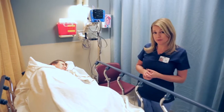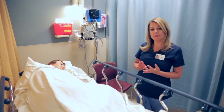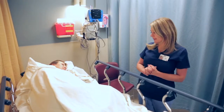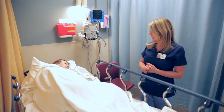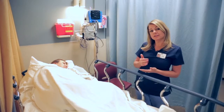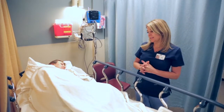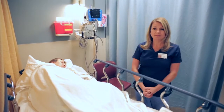They're here for about 45 minutes. Then we go over discharge instructions and make sure everything's okay, they're feeling okay, they're passing gas. And then the doctor also comes in and talks to them and discharges them. And then once they feel okay, then they're on their way to go home.